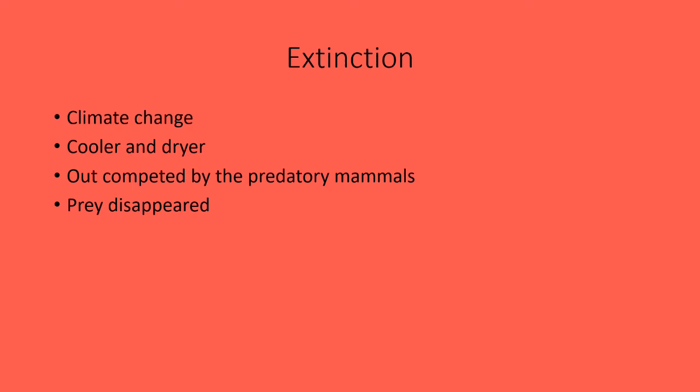And so that's how Titanis, that's how a terror bird came to North America. Terror birds were originally from South America and they migrated towards North America, but they didn't last very long in North America, and that's why the extinction part here is, which I mentioned before.